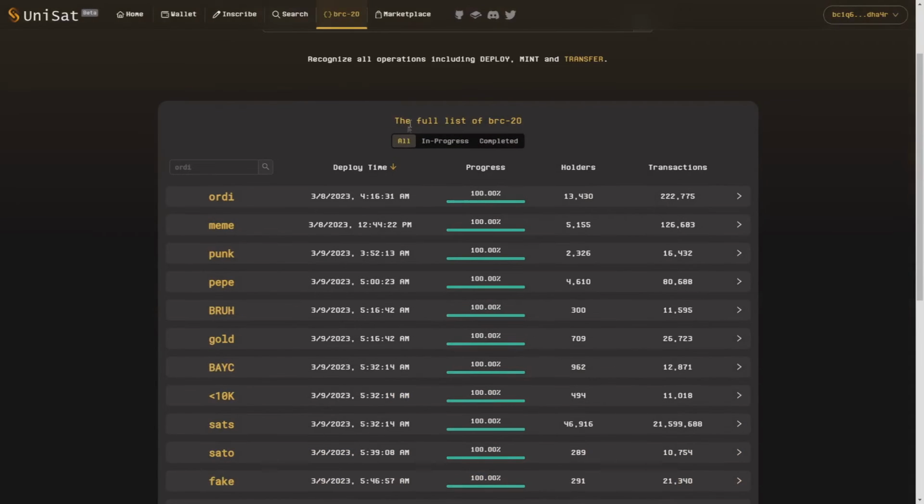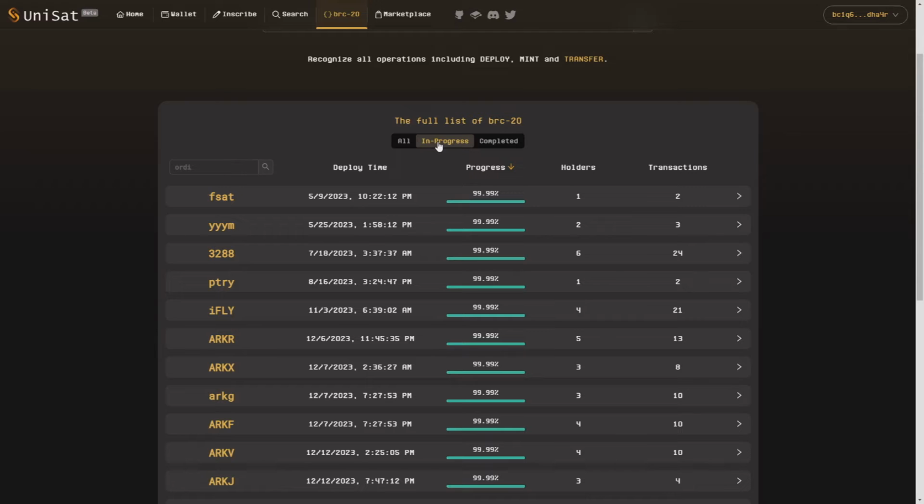As you can see, this is a full list of all the BRC-20 tokens. Of course, we're not interested in the ones that already listed. What we are looking for are interesting mints that are coming up. And to find these, we click on In Progress. And then it's time to do some digging.